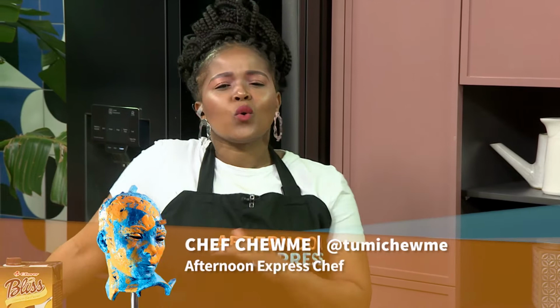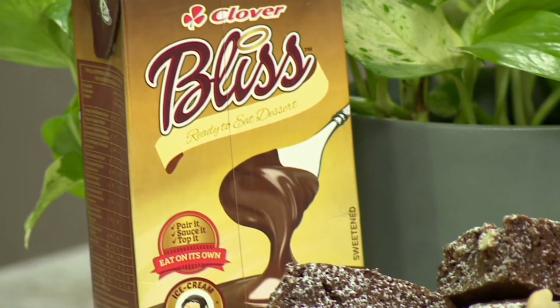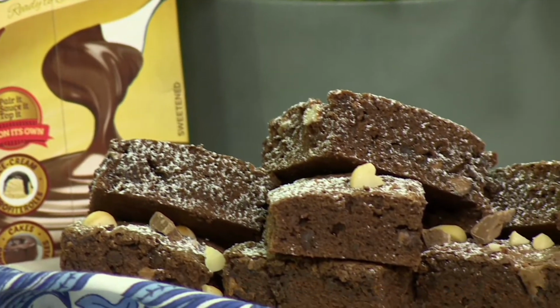Welcome back, South Africa, and a happy Friday. Happy Friday! As we get into the weekend and indulge in all sorts of delicious treats, we've taken inspiration from today being Macadamia Nut Day and combined it with the indulgence of Clover Bliss, a creamy, smooth, decadent chocolate dairy dessert for all occasions. We present to you our Macadamia Nut Bliss Brownies.